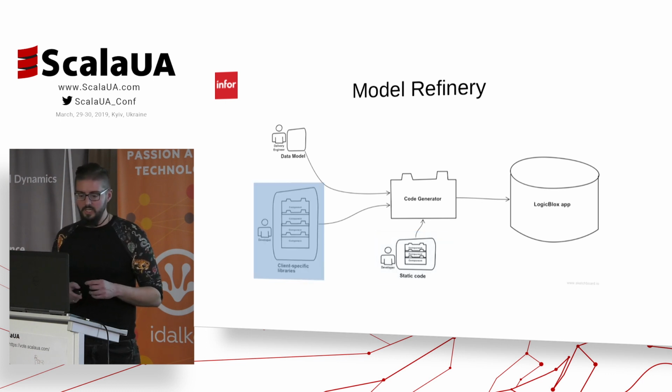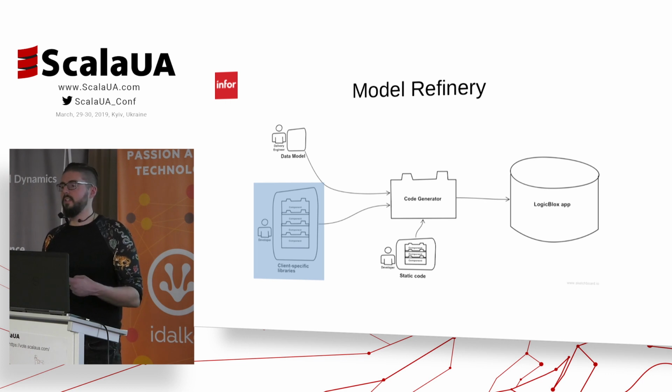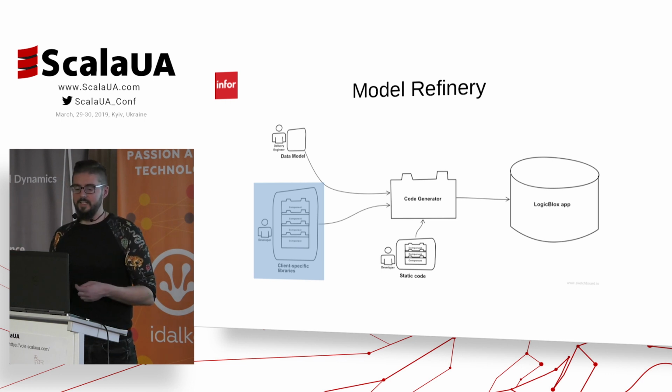The second input is client-specific libraries, because for sure each application is unique, and for sure for each application we'll need to write some pieces of code still in LogiQL, because they are so unique that it's not worth coding it in Scala. But maybe in the future we'll see, for example, that some piece of code is in this application, and in a second application we'll unify it with this DSL and add something to also generate it.